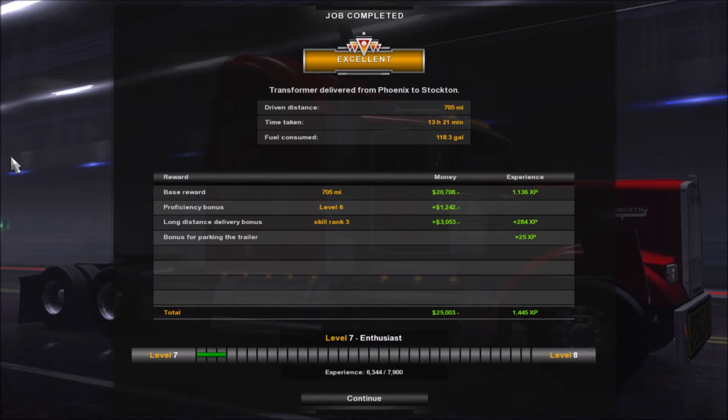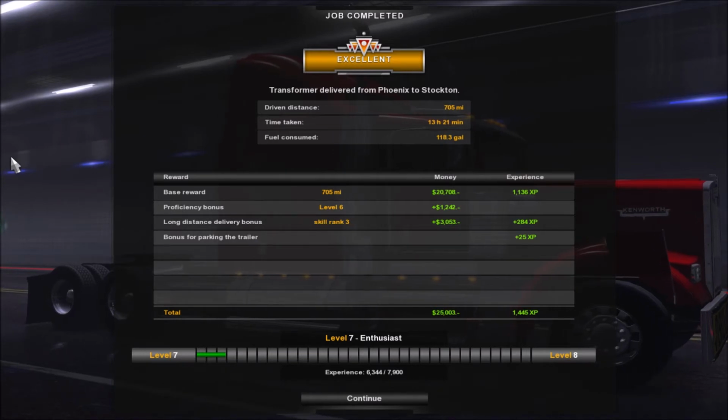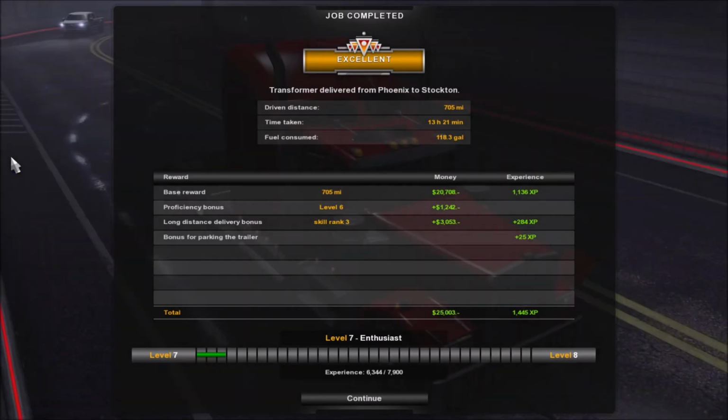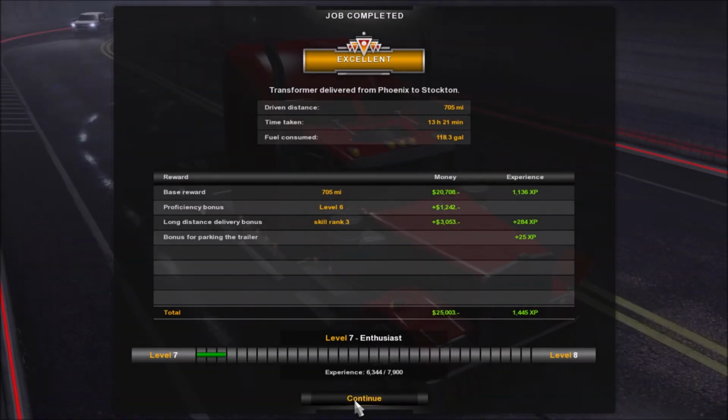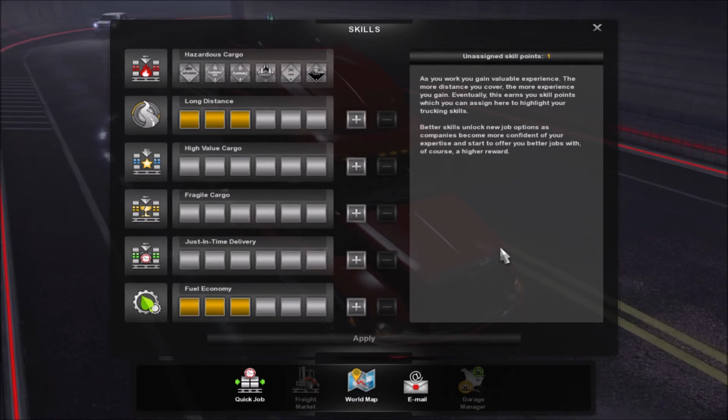Our proficiency bonus bumped us up another $1,242. The long distance delivery bonus bumped us up another $3,000, which gave us a grand total, like it said earlier, of $25,000 and 1445 XP, which I think, when I was looking as well, bumped us up another skill point here.